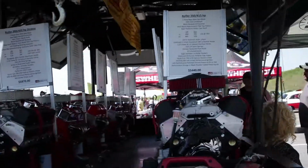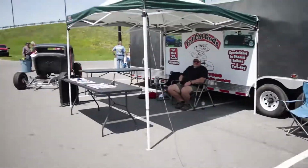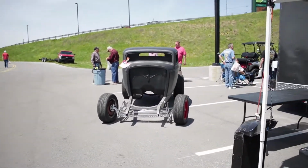And this is where I need to come when I want to build my drift car. It's kind of a cool concept what these guys have got going on. They'll sell you a rolling chassis ready to go. You just throw your own transmission, engine, all that crap in it, and you're done.